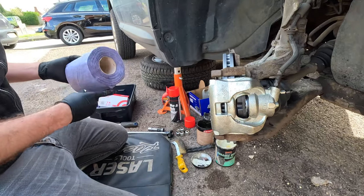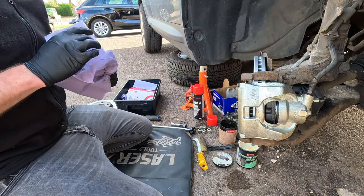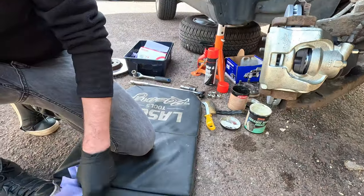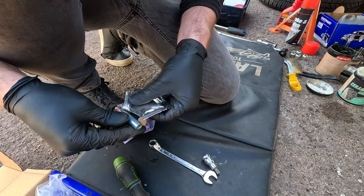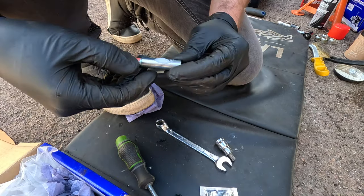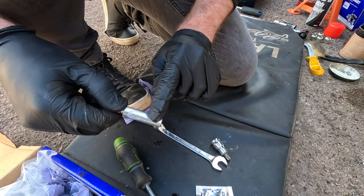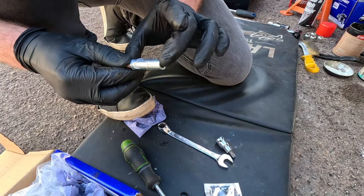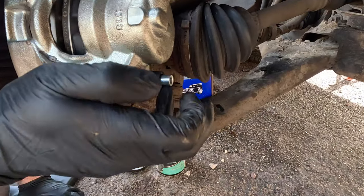The slider pins. Sliding pins. The packet comes with a little sachet of grease, so we use that on these, just put a bit on the shaft like that. Move it around. And you can pop that one in. And on to the next one.